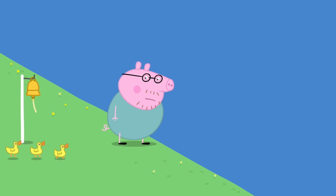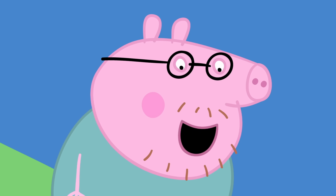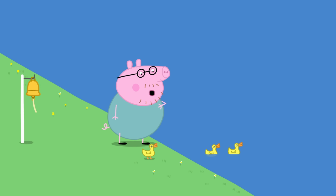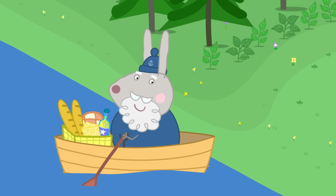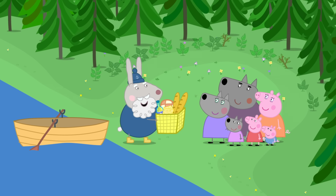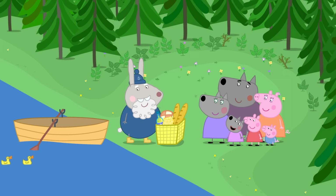It is Mrs. Duck and her friends. Hello, Mrs. Duck. If you've come for the picnic, you'll have to wait for the little boat, like me. Or you could just swim across, like you're doing. Here's the picnic hamper, everybody! Hooray! And here are the ducks. The ducks always turn up when we have picnics.